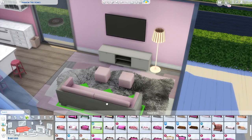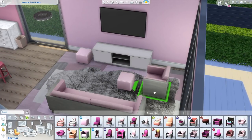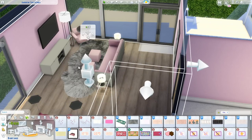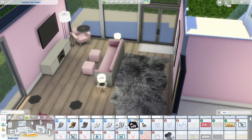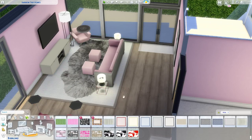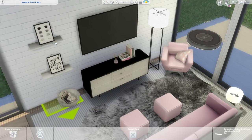Now for the living room, I originally started with this couch and rug. I do end up changing it like I have in basically every video, because once I start a living room, I can't help but change my mind a million times. So the first thing I swapped out was the large pink carpet, and it wasn't because I didn't like it. I think it's really cute, but it just didn't really go with the feel of the space that I was going for. It didn't match the style that I was going for.